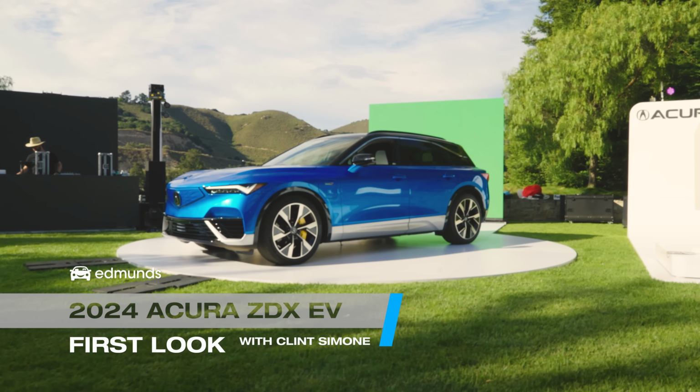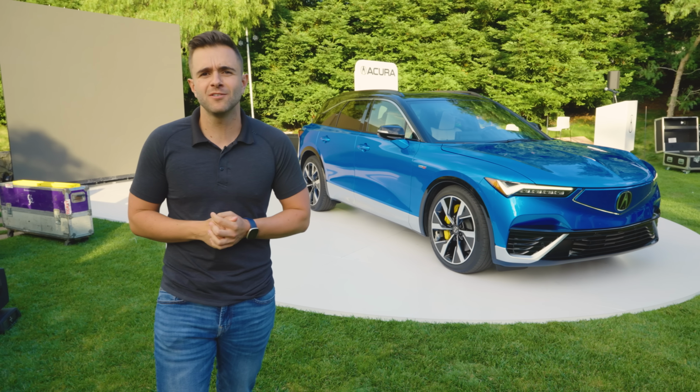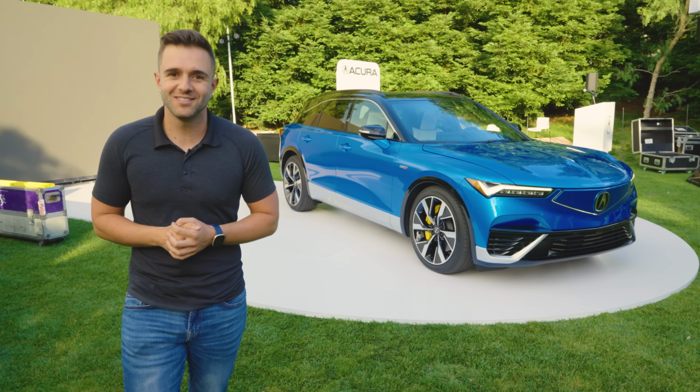That is the 2024 Acura ZDX. It's all electric, it shares some of its parts with the Cadillac, and it has a name deep from Acura's past. There's obviously a lot to unpack here, so let's get started.